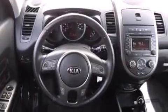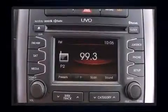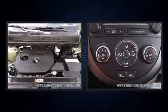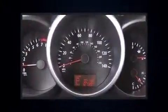Kia ensures the safety and security of its passengers with equipment such as dual front impact airbags, head curtain airbags, traction control, anti-whiplash front head restraint, a panic alarm, and 4-wheel disc brakes with ABS.